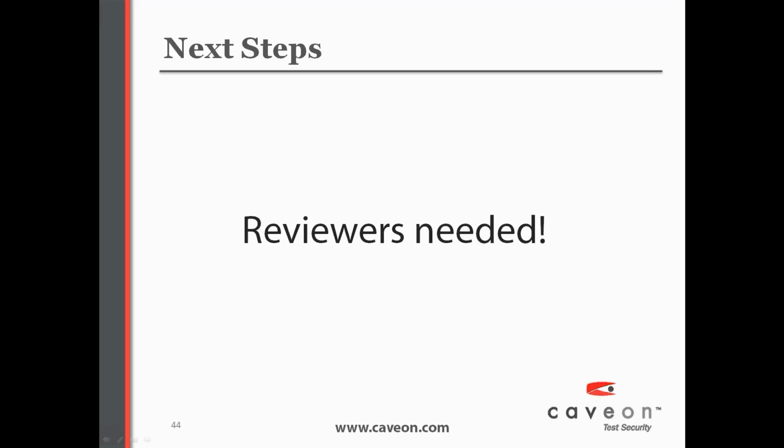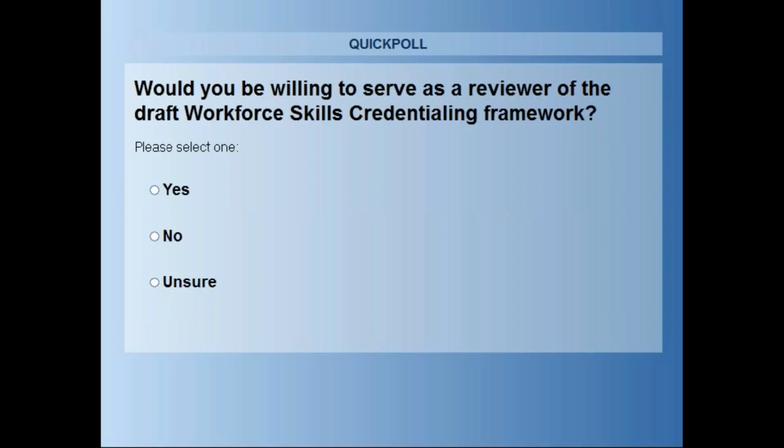Here's our call to action. We would love additional input on this framework. If you're willing to volunteer and comment and review this, we're going to be setting up a poll question that you can answer yes or no to, and that will enable us to push this framework for review out to those folks who said yes, I would definitely love to participate. And as well, we'd love to have a wide range of input. So if you know of others, either in your organization or maybe even folks who are test users and test takers, we'd love to have that feedback as well. So here's our poll question. Would you be willing to serve as a reviewer of the draft of the Workforce Skills Credentialing Framework? And you can just answer yes or no.